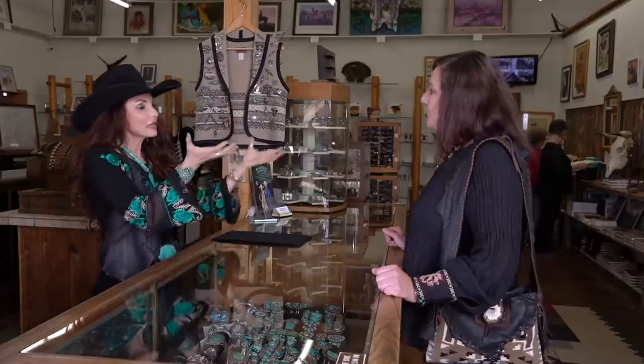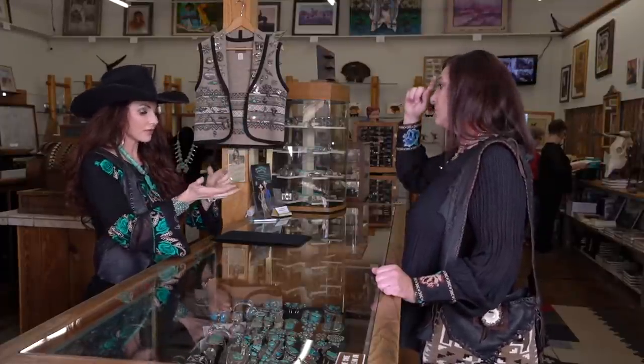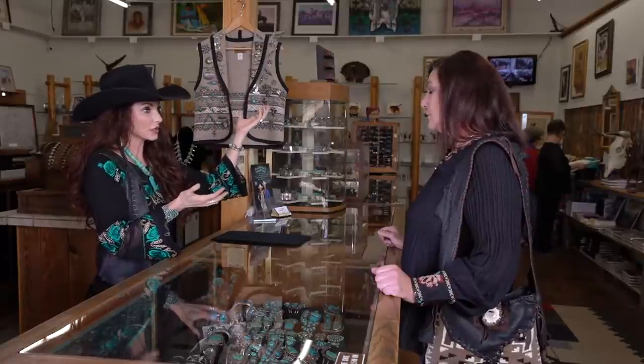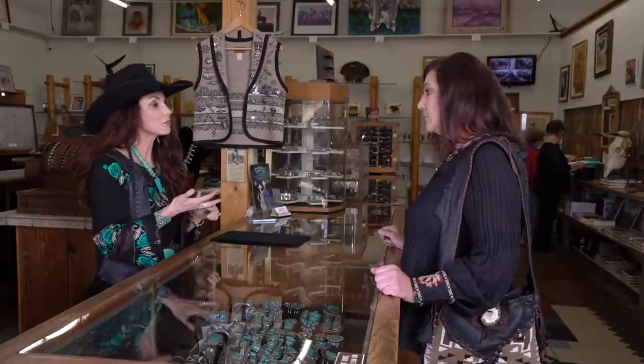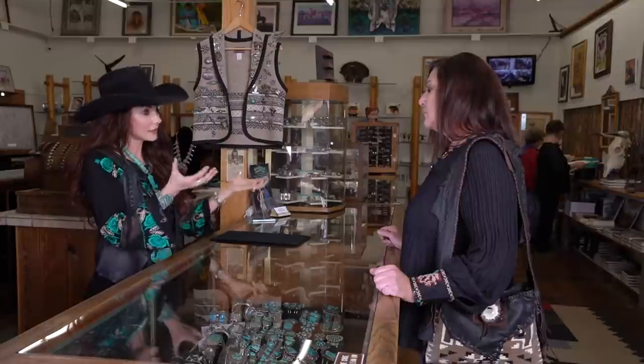But you have that fancy truck. I do. So it's similar in the jewelry as well. You have the artists that are bigger name artists or older pieces. You have the different mines that the turquoise comes from. So it all plays a factor in the price of the piece.